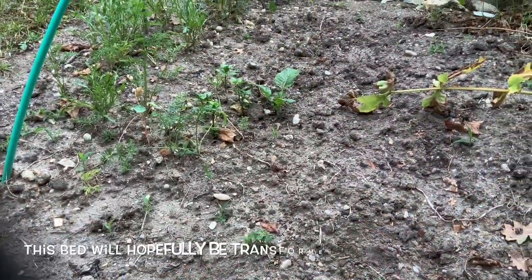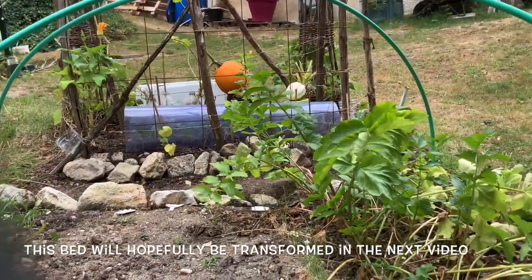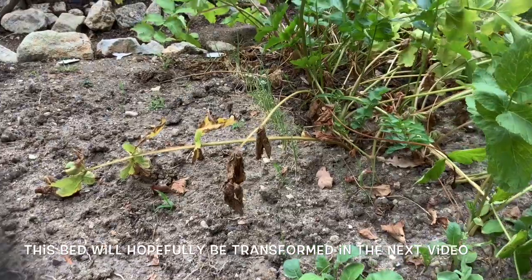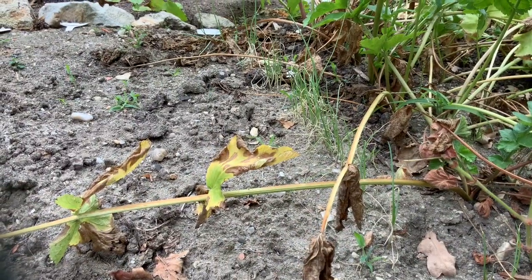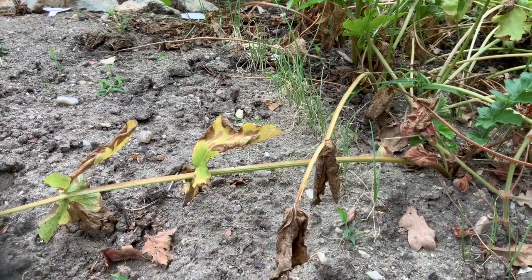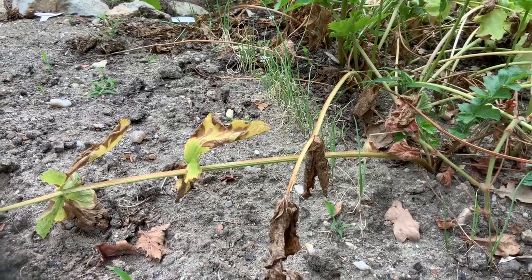Just to finish this off, I don't know if you remember, this here is where we had our parsnips and spring onions, which up until a couple of days ago, as you see all those brown burnt bits, the whole lot was like that. So they've obviously had enough water underneath to kick start again, which is absolutely brilliant.